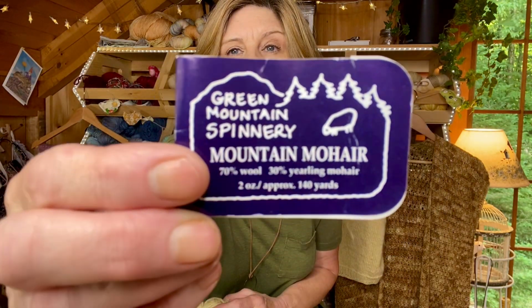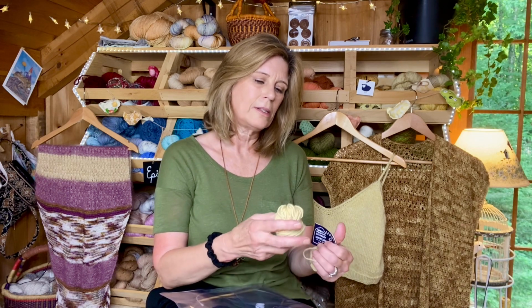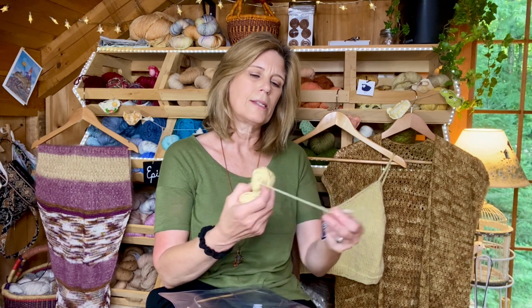And so I used this yarn that I've had for so long, by Green Mountain Spinnery. It's called Mountain Mohair. And I bought this yarn, oh gosh, it had to be back in 2009 probably, maybe 2010. But this is all I have left, and it's a gorgeous, gorgeous wool. It is 70% wool, 30% yearling mohair, 2 ounces, 140 yards. And I would call this a worsted to Aran weight, probably a worsted, I guess.